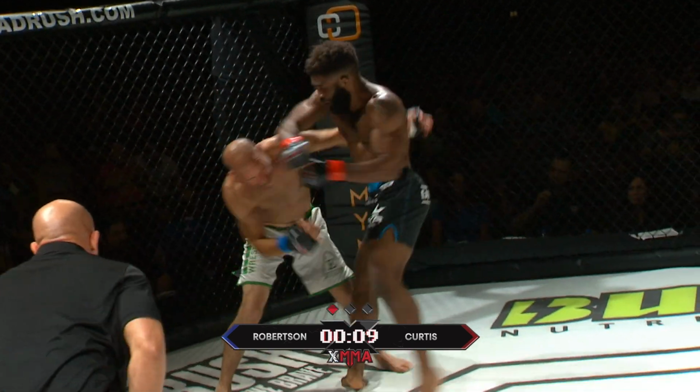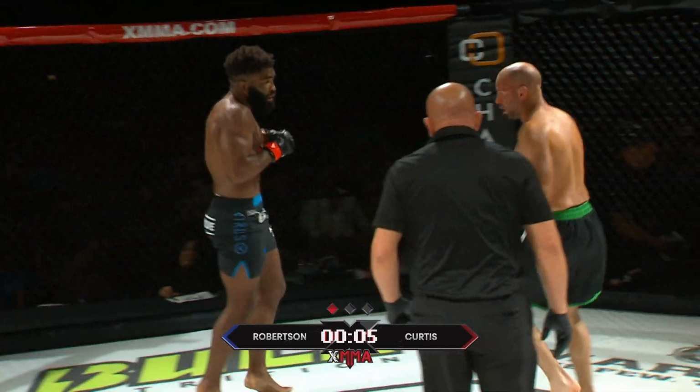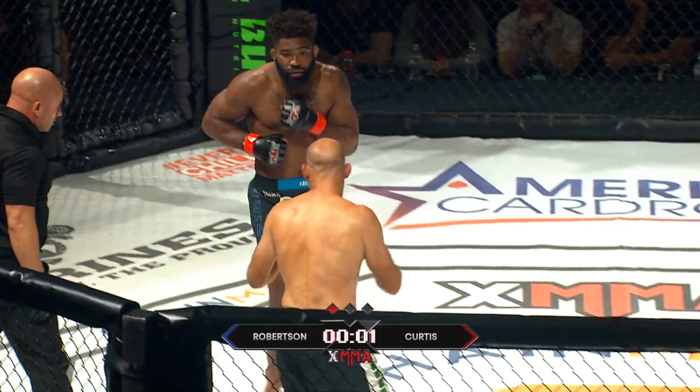Oh, nice combination by Curtis. Yeah, Curtis is now touching the body quite a bit as well. His striking is looking so crisp. This is the end of the first round. We will see a second.